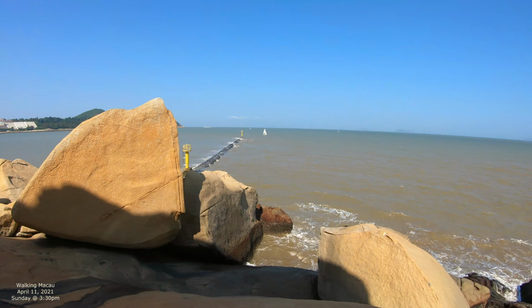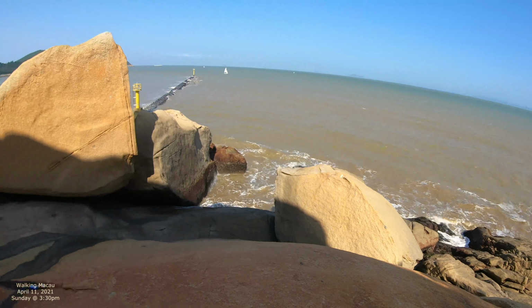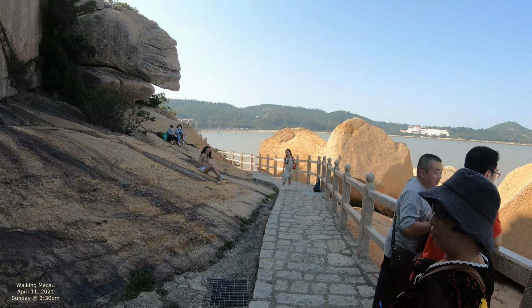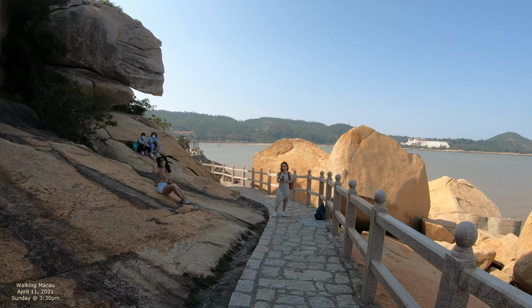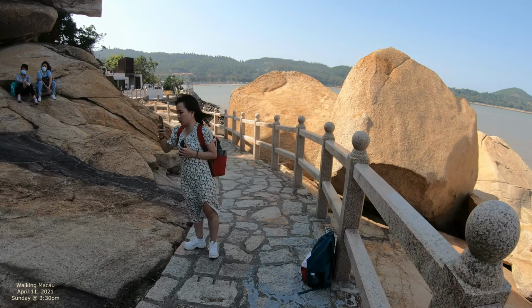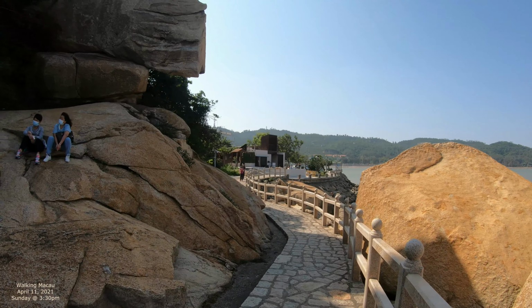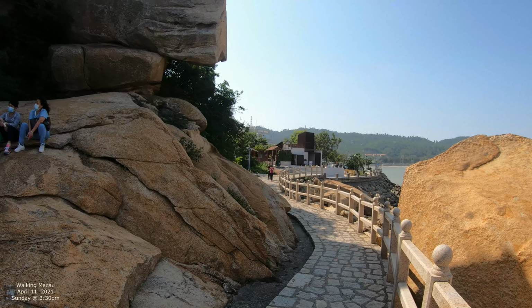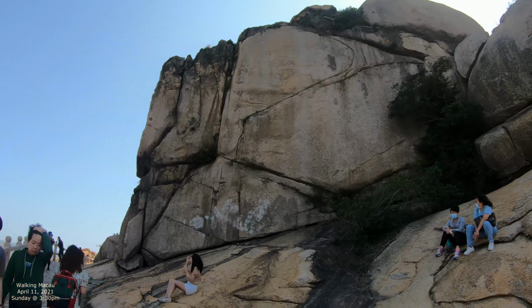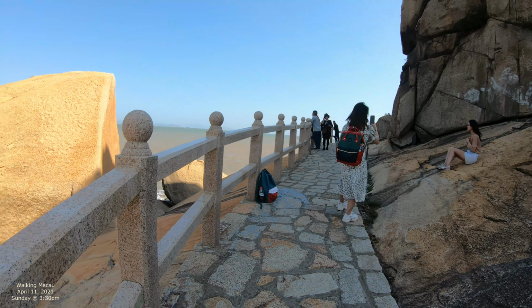There's a brick wall right there. It's pretty cool. And we're kind of near the end, so right there is kind of near the end of this as well. So let's just show you this beautiful rock formation. It's pretty cool.